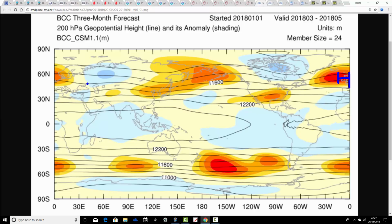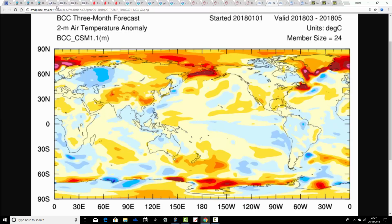albeit not all models are going for that. But the Beijing Climate Centre is placing an area of above average heights, high pressure over the UK, or very close to the UK. Temperature anomalies, though, are rather cool, really. They're close to average, maybe even hinting at being a little bit cooler than average as well. Certainly, again, nothing to get particularly excited about for this spring from the temperatures point of view.